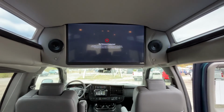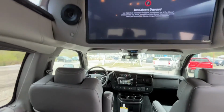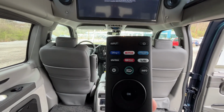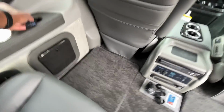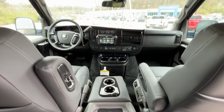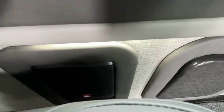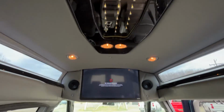And it's not hooked up to a hotspot yet, but when it's hooked up to a hotspot, you can run your Netflix, you can run your Amazon Prime, Disney Plus, all through the Vizio TV here. And as you can see, much to choose from. And then if that's not enough, you can play your own DVDs through the Blu-ray player, or hook up your Xbox, PlayStation, Nintendo Switch, whatever. Just crazy. And then we have a huge JBL subwoofer down here, and it really makes that sound quality that much crispier. And it's just incredible.